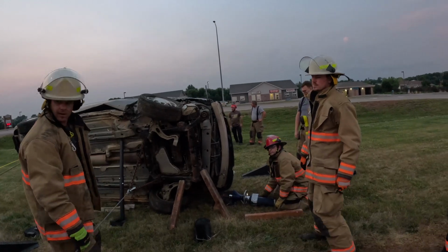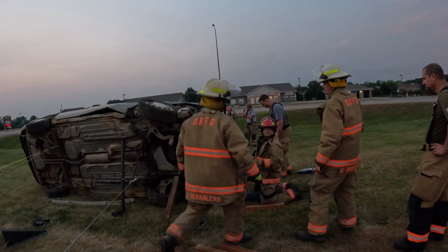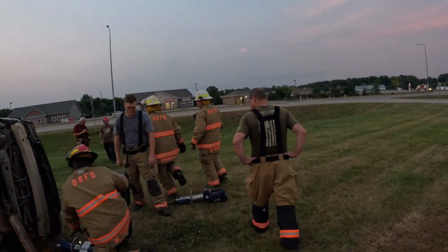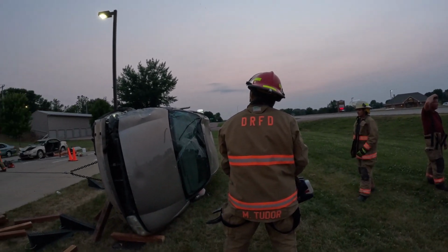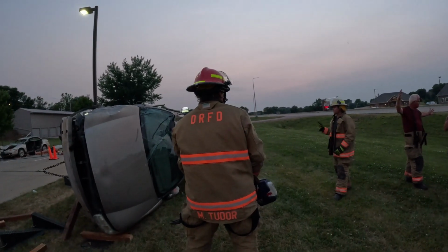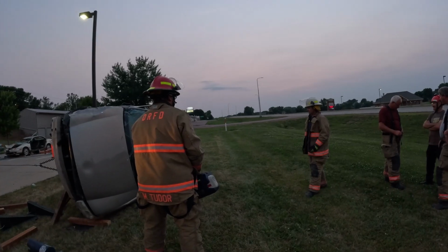Let's take the roof. Bright side, we know the spreader will do it. It'll lift. Yep. Doesn't seem like it struggles much either. Nope. So what do we want to try first? Yeah, I would try the lower ones and see if we get much room at all. And maybe it's just not possible. A, B, C on the bottom? Yeah.